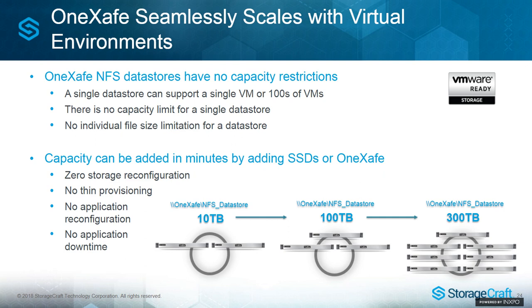As you scale out and grow over time, you can add multiple data stores as you need to, and that's all non-disruptive to VMware. You don't have to worry about thin provisioning or any of that. It just allocates another data store, and you can map n number of VMDKs to that. Okay.